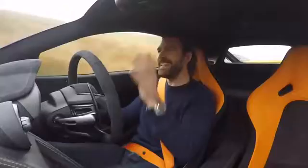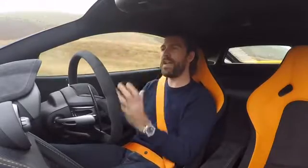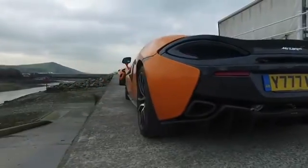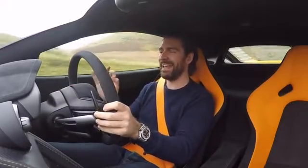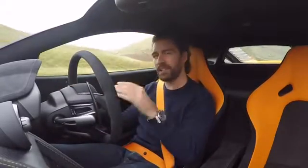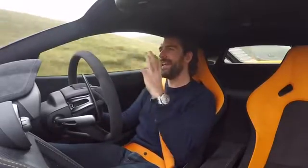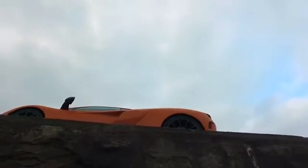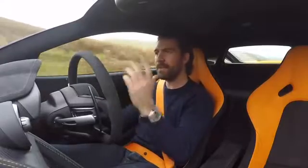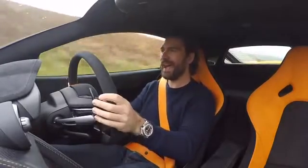Okay, the difference is the 570S is a very fast car. The 675 LT is ballistic. You should have another license for this thing. I maintain it. I still think that, say for example, you had no supercar experience and for whatever reason you were able to buy this as your first supercar, I believe it's dangerous. I honestly think it's crazy. It's just mad.